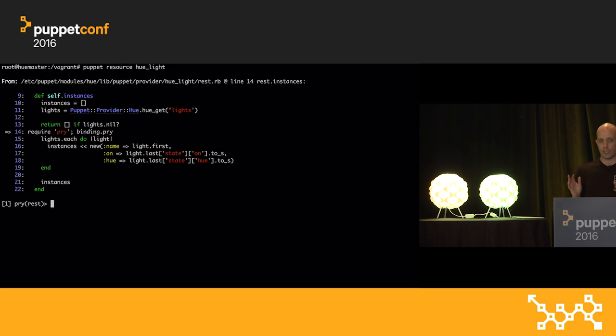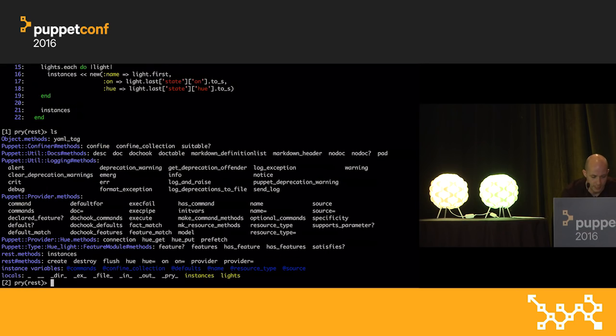I don't know how many of you have seen pry before, but pry is the greatest thing ever. I came from Java and C++ and Python before, and other things I don't want to mention. But this is probably one of the nicest debuggers I've ever used. What we can really do is things like ls, and find out all our instance variables, arrays, and other Ruby things that I don't really understand, but it's cool.